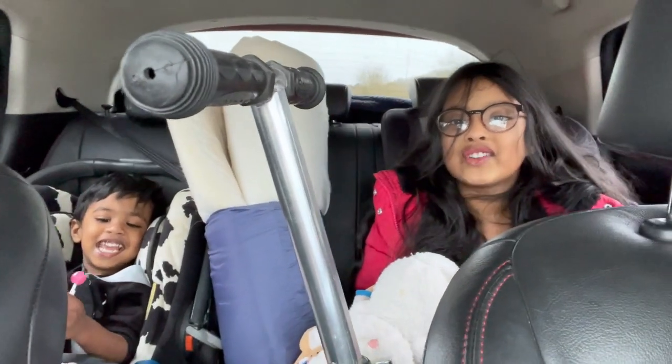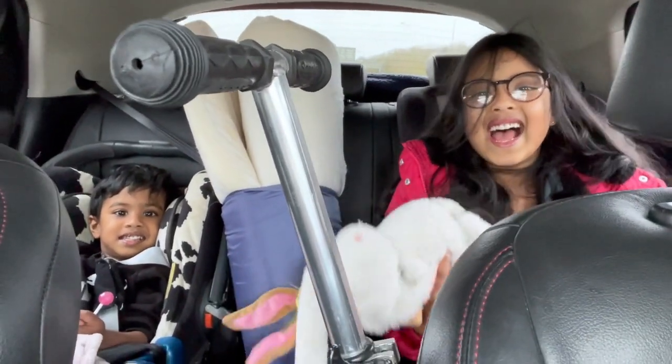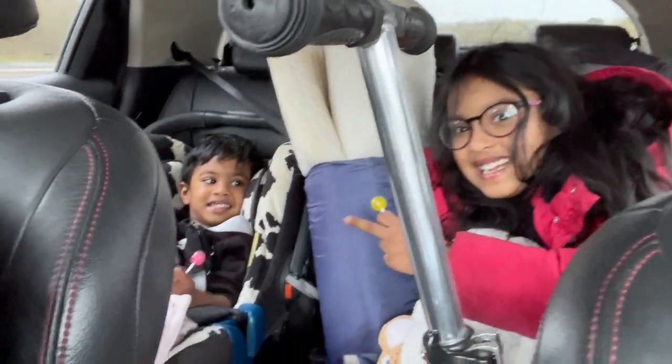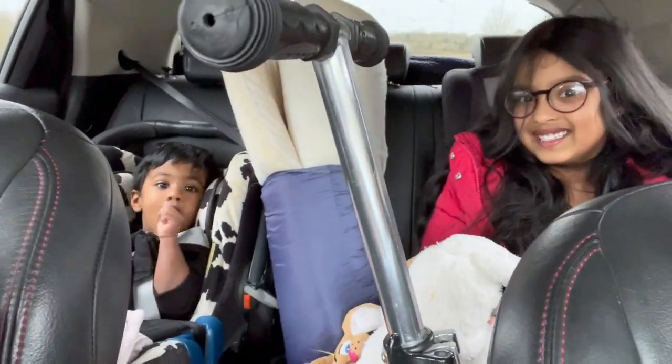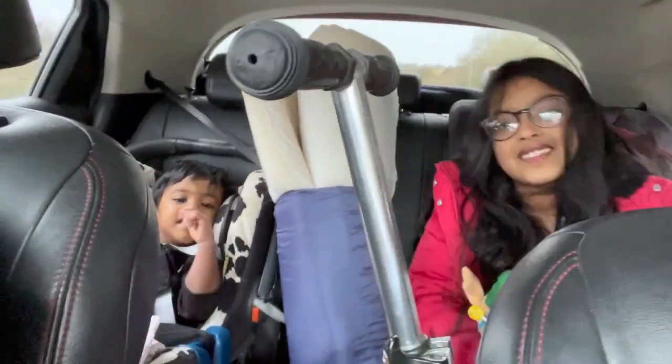Today we're going to go on our caravan again. Yeah! And you see how chubby Jada is right here. Look at you, we're so cute. Jada, say hi. Hi.